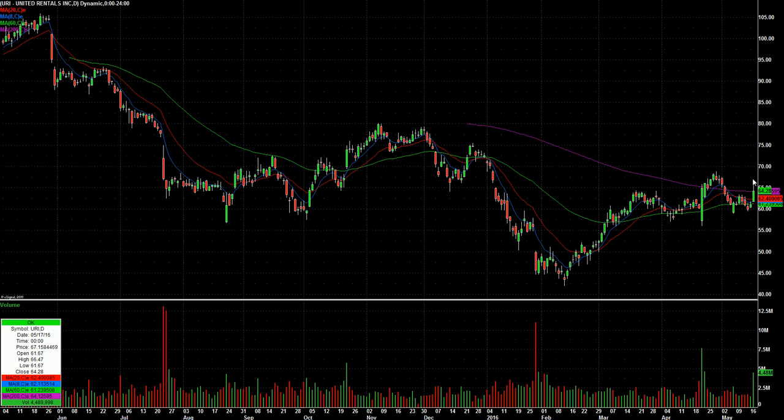URI, nice volume spike today. Ripped through the 200-day on an intraday basis, but then closed right back at it. Again, maybe a red to green tomorrow. Had a nice pop back here a few weeks ago. Climbed up and then kind of gave it all back. And then a nice pop today. So this one might follow through. I'm going to watch for a red to green in that one tomorrow.